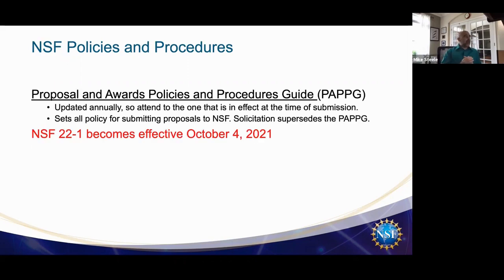So speaking about some NSF general policies and procedures, the Proposal and Awards Policies and Procedures Guide, or the PAPG as we affectionately refer to it at NSF, is your comprehensive guide for submitting any proposal to the National Science Foundation. It's generally updated annually. We actually skipped 21 because of the pandemic, so the current PAPG that's effective is 20-1, but you notice the text I have in red there. NSF 22-1, which is already up and available on NSF's website in draft form, will become effective on October 4th, 2021, which conveniently is 2 days before the DRK-12 proposal deadline. So if you're submitting for that deadline, you need to be aware of some of the new requirements in 22-1.